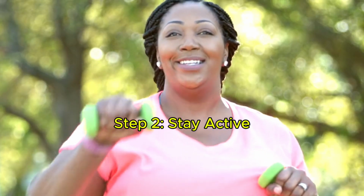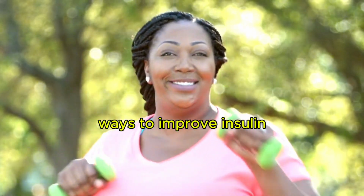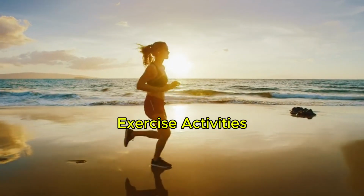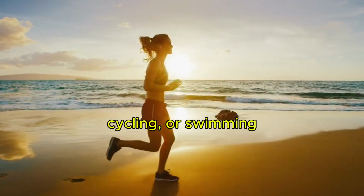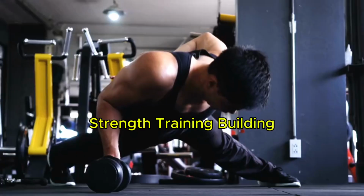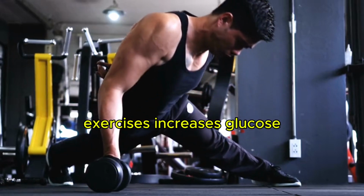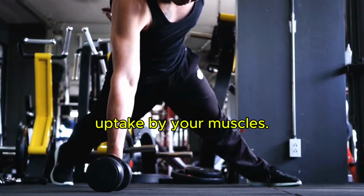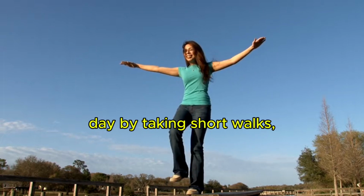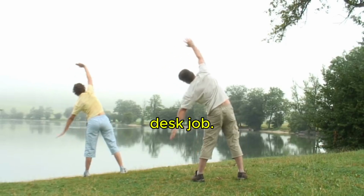Step 2. Stay active. Regular exercise is one of the most effective ways to improve insulin sensitivity. Aim for aerobic exercise. Activities like walking, running, cycling, or swimming can help reduce insulin resistance. Strength training. Building muscle through weightlifting or resistance exercises increases glucose uptake by your muscles. Daily movement. Incorporate movement throughout your day by taking short walks, stretching, or standing periodically if you have a desk job.